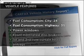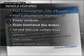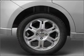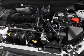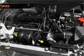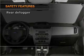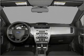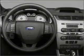Plus, enjoy these notable features that are included in this vehicle. Air conditioning, power door locks, power windows, power steering, power mirrors, an AM/FM stereo with a CD player, an adjustable tilt steering wheel. And for your peace of mind, the following safety equipment is included: front ventilated disc brakes, passenger airbag, side airbag, curtain head airbags.